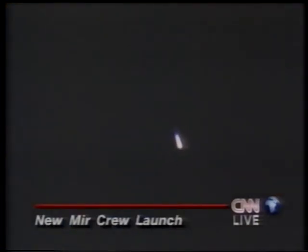Now, John, will the fact that the Mir has had some damage and has had some problems going to affect the swapping, if you like, of the two spacecraft? Well, one of the things that's going to be different, Riz, is that there are going to be a couple of Soyuz capsules attached to the Mir space station for the next 3 weeks.